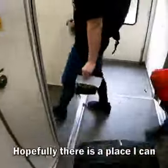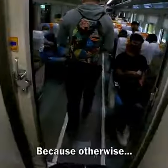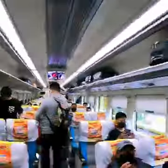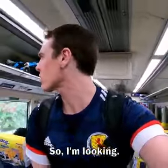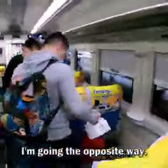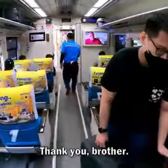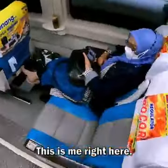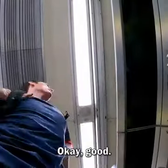Now, let's have a look. Hopefully there is a place I can put the suitcase, because otherwise, it looks a bit tight. I don't think I'm going to get it up there. So the seats are reserved. Mine is 12B, so I'm looking 7-8. I'm going the opposite way. I'm actually at the front. I'm in 12B. Thank you, brother. 12B. This is me right here. 12B. Fantastic. Oh, it fits. Okay, good.